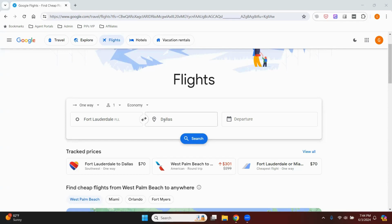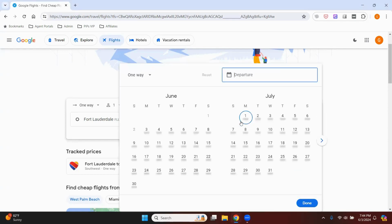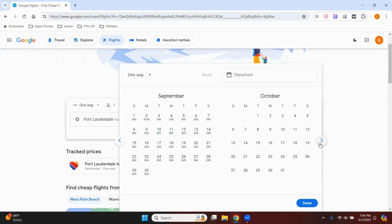So I went ahead and put Fort Lauderdale to Dallas, and then you can look at what I call the low fare calendar, where it'll show you which dates have the cheapest price. Now, if you are flexible, this is amazing because you can then follow the deal instead of doing a specific date. If you're not flexible, it still gives you a good idea as to what the prices are for specific dates. I'm not super flexible with this. I do need to fly in November.